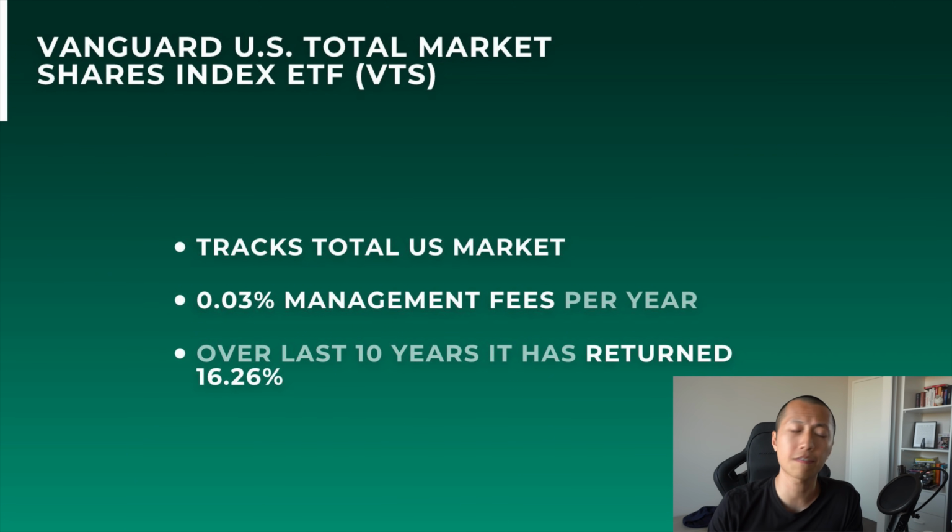Now, another ETF that's really worthwhile mentioning is VTS. Now, VTS is another Vanguard ETF that tracks the entire US market. And the management fees are dirt cheap at 0.03%. And over the last 10 years, it has returned 16.26% per year. So this ETF is great for people who want exposure into the US market.